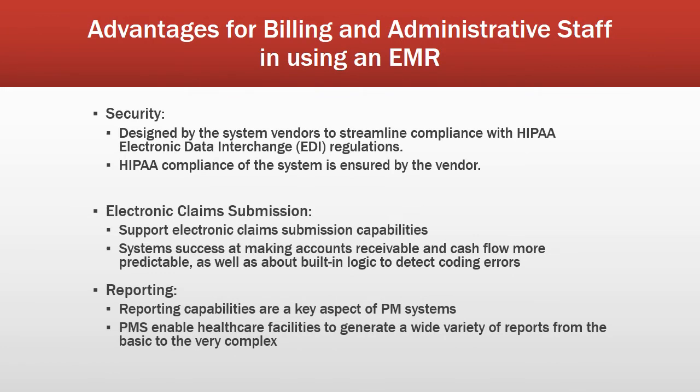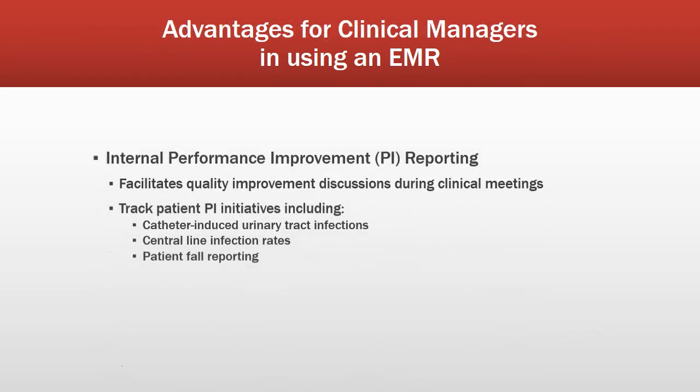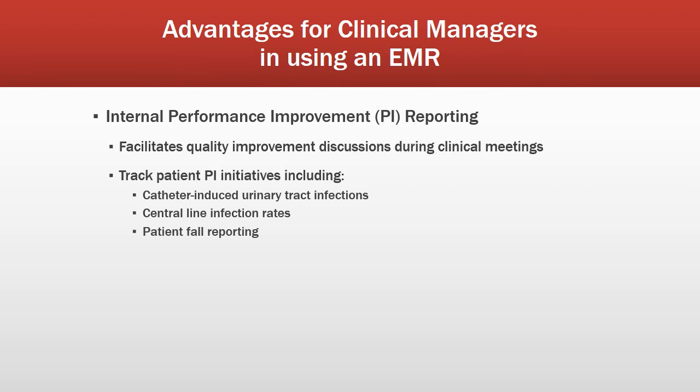Reporting capabilities are a key aspect of the system, and enables healthcare facilities to generate a wide variety of reports from basic to very complex reporting and spreadsheets. For clinical managers, internal performance improvement, or PI reporting. It facilitates quality improvement discussions during clinical meetings with the data being more readily available. You can track certain patient PI initiatives, such as catheter-induced urinary tract infections, central line infection rates, and patient fall reporting.